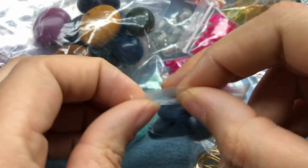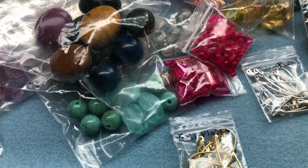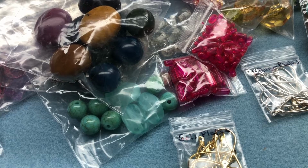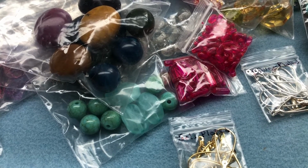Lynn's got some fantastic beads, y'all. I really love everything I've gotten so far. There's still so much in this box. Oh my gosh. And I didn't even get to go through the bead soup, which, speaking of bead soup, here's another bead soup. It's just a baggie full of beads.